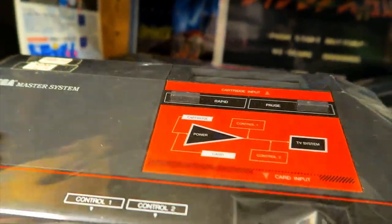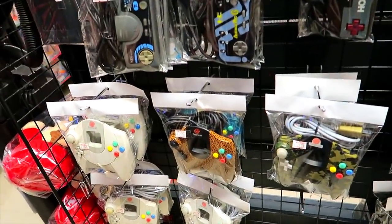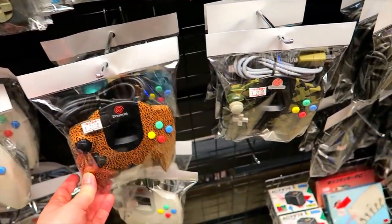And some Master System decks. Deck only. I do still intend to get a Master System someday. Okay, we're done here. Wait, no, we're not. Because, I don't know, I was just like, wow, leopard print Dreamcast controller?